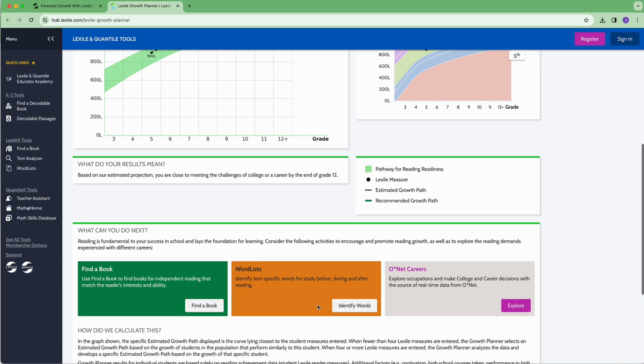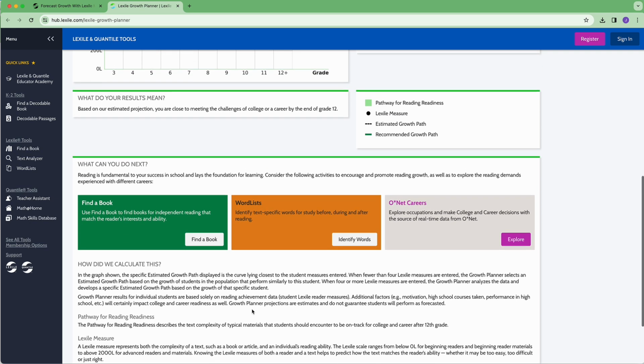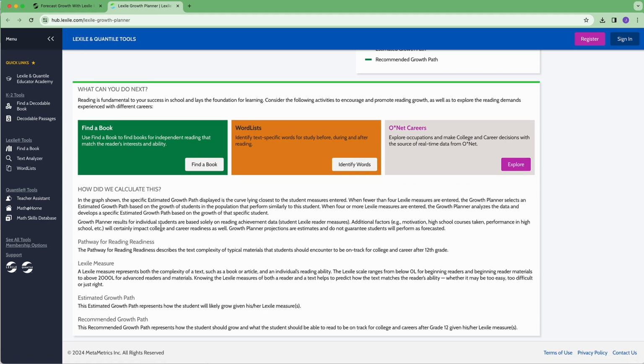So when you scroll down here, it gives you some additional resources that we can look into later. But it tells you what you can do next. It helps you find some books. It gives you some word lists that students should know when they're in that range. And then it also gives you some additional information down here.